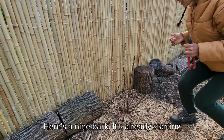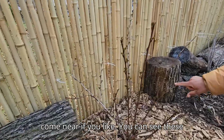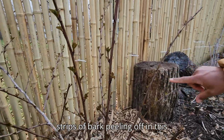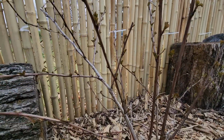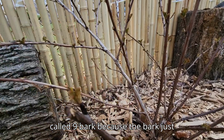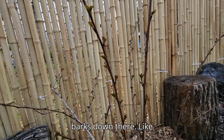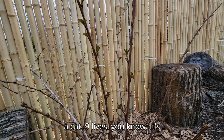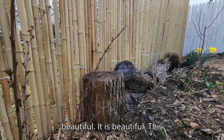Here's a ninebark. It's already starting to show why it's called a ninebark, so come near if you like. You can see these strips of bark peeling off in this beautiful curly Q manner. Ninebark is our native shrub that's called ninebark because the bark just peels off. It seems like there are nine barks down there. Like a cat, nine lives, you know. Beautiful. It is beautiful. What's down here?